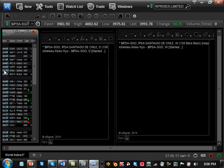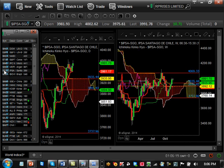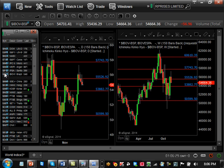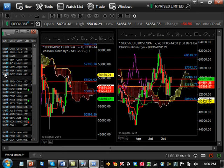Next is Santiago, Chile. If you look at it, nothing really going on, except it's just consolidating here between 37.37 and basically 4,069. So nothing really going on there. And lastly, Brazil. A lot of people are talking about this being bullish. It's not bullish. This is one ugly consolidation pattern, where the bottom right now is 50,599 and the top is going to probably be around 57,743.